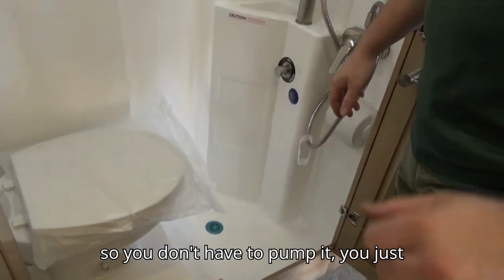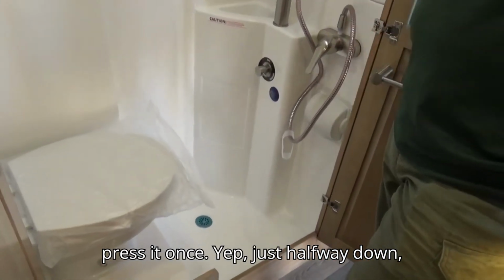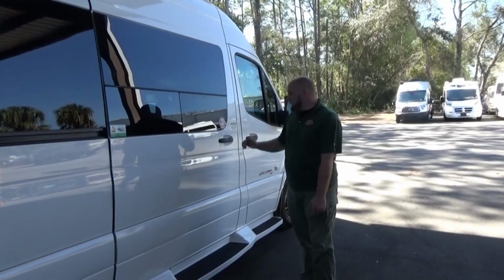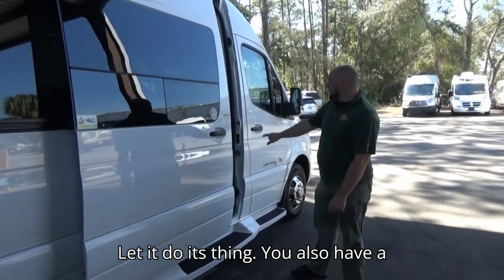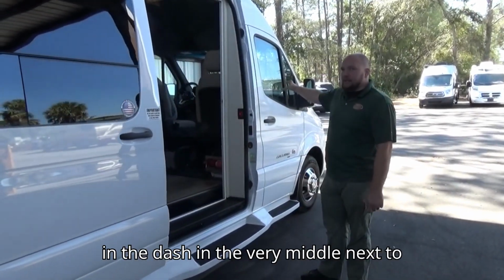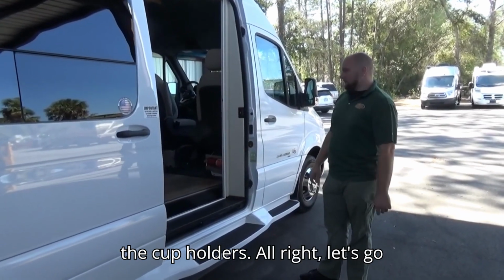So you don't have to pump it, you just press it once. Yep, just that's halfway down, add water, and then just hold it all the way down to full. Let it do its thing. You also have a button on the inside right here to open it at the inside, and you have a button in the dash in the very middle next to the cup holders.